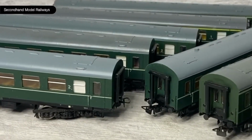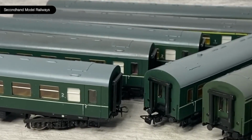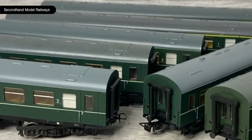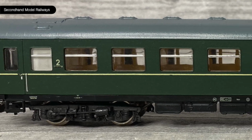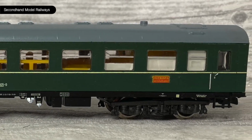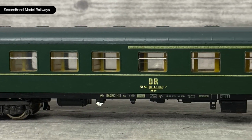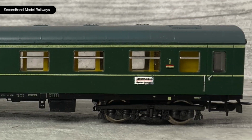Each one of these coaches has something different to offer, and I really like the fact that some of the running numbers are different as well. They haven't just plumbed for doing the same old model over and over. So you can actually make a really interesting rake of coaches here. It was really great to see that the restaurant buffet car has extra parts specific to that model being put in. And it's also interesting that the first and second class composite coach has that different interior than the rest. So there's some really nice attention to details here.